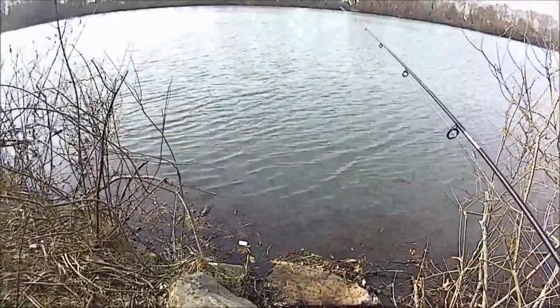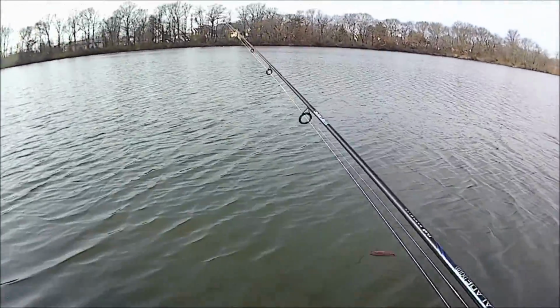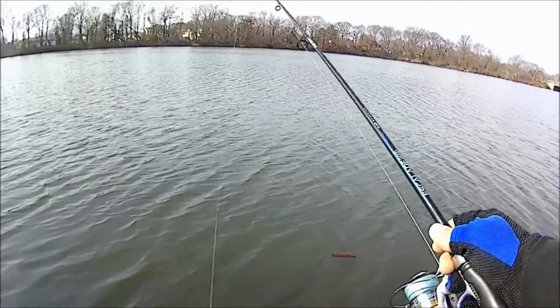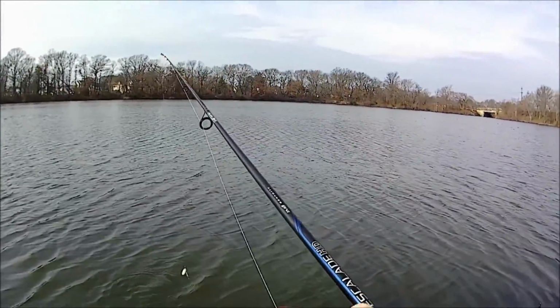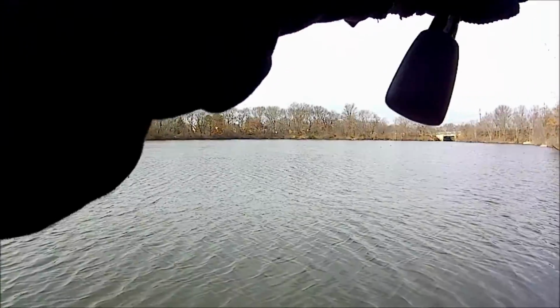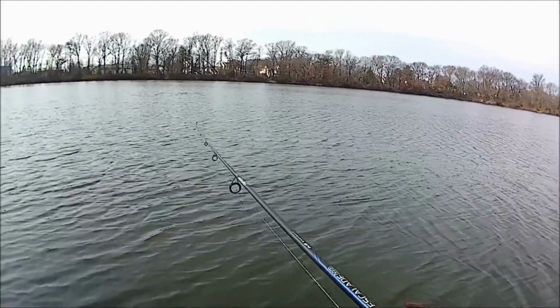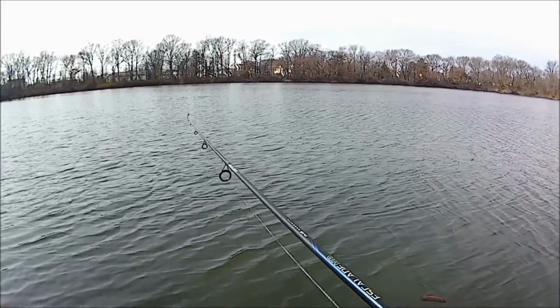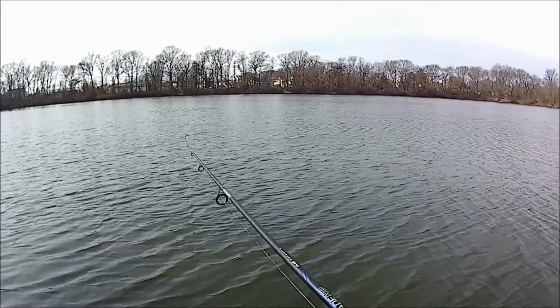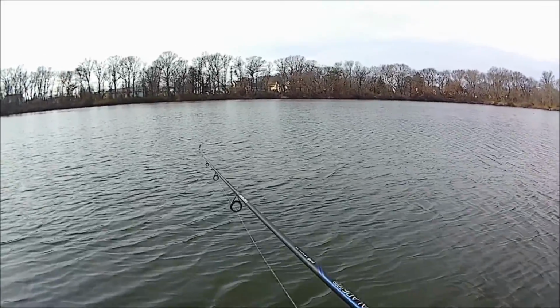So that was cool. Just caught a pickerel at this lake here. Good start to this spring-like weather. The water temp is 51 degrees right now, so water is warming up nice. So fish should be more active. This is good. The pickerel was small though, so hopefully I can catch something a little bit bigger.